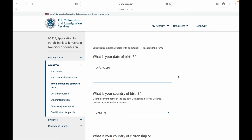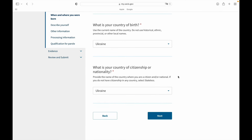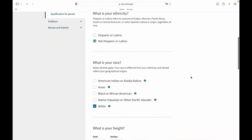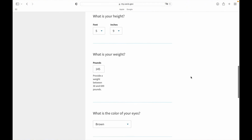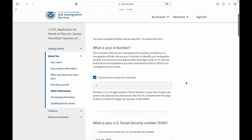All right, your current date of birth, what is your country of birth, and what is your country of citizenship or nationality? Super easy. What is your gender? What is your ethnicity? What is your race? And then height, weight, color of eyes, and color of hair. Super straightforward.